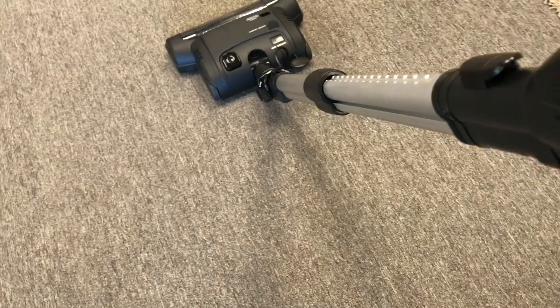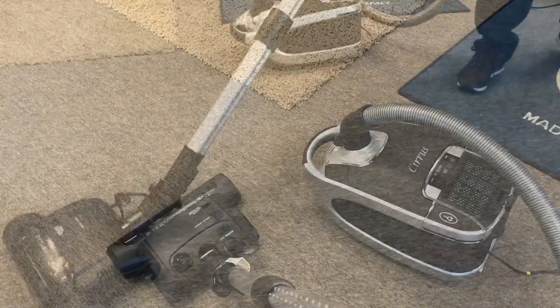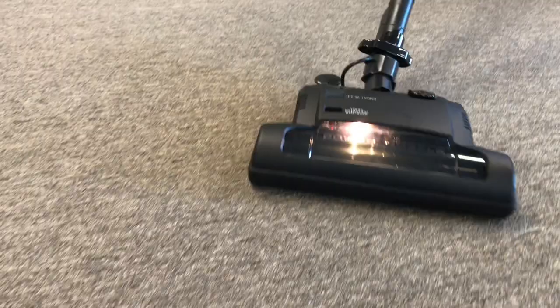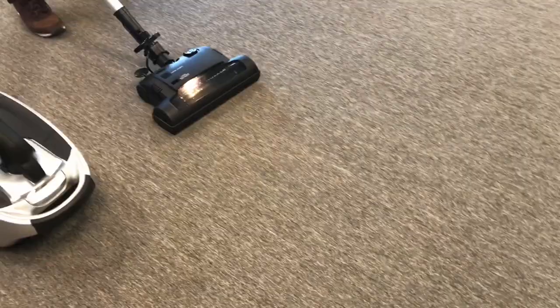So the brush, the power head on, is very good. The brush stroke pulls the power head along. It's very powerful. So what I'm going to do is have a see what it looks like. Even though you turn the power down, you still get the full power from the head, even though you can turn the suction down for rugs.